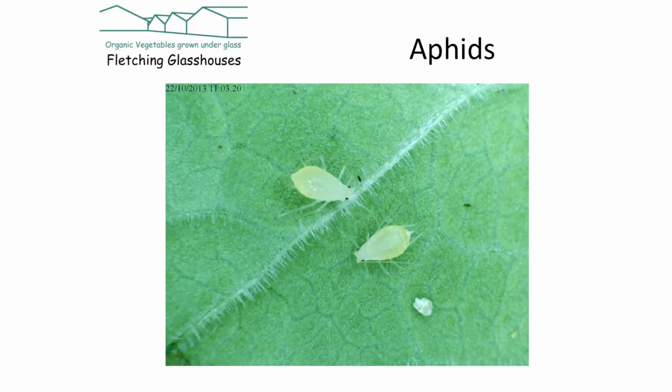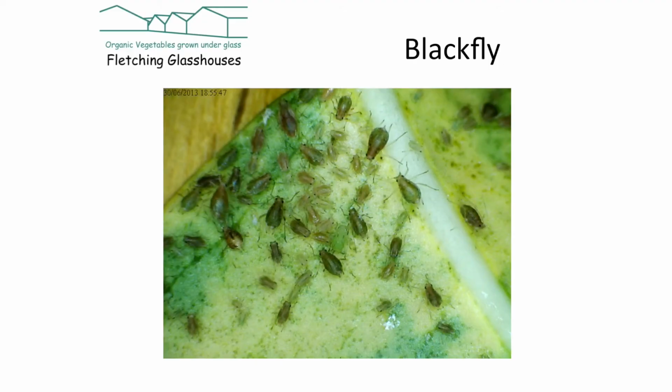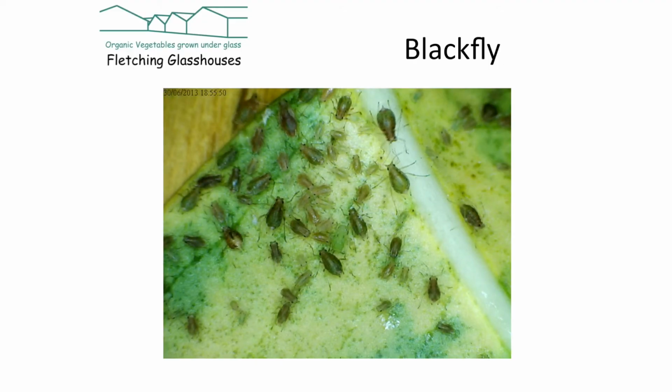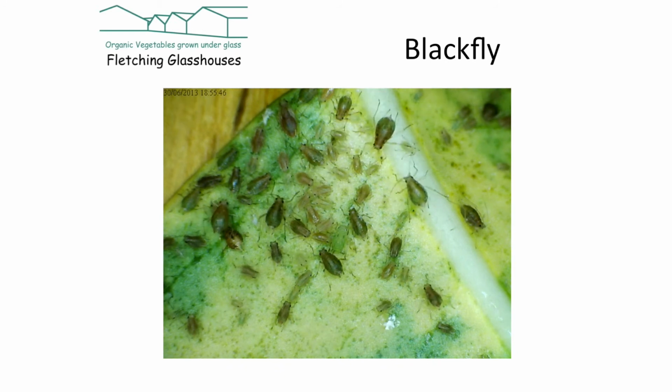And aphids can be tackled commercially with parasites quite cheaply. There's one called Aphidius colemani, which is a parasite which will eliminate all the normal-sized aphids, the sort that you get on peppers and so on. But the larger aphids it won't touch. So it won't touch blackfly or greenfly. Here's just one more example of the larger of the aphids. So those ones wouldn't be targeted by the cheap remedy.